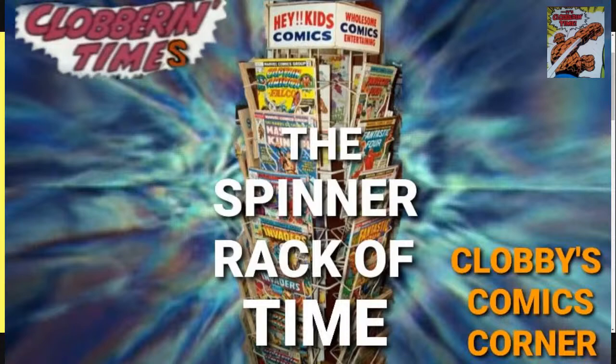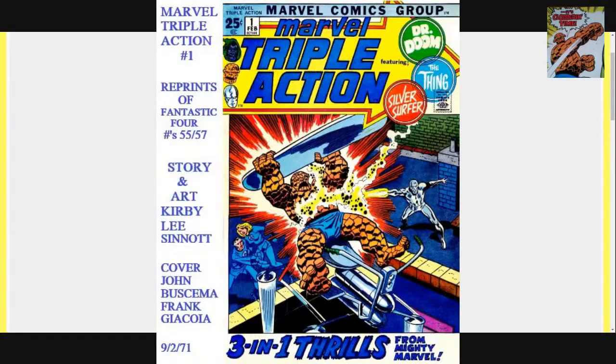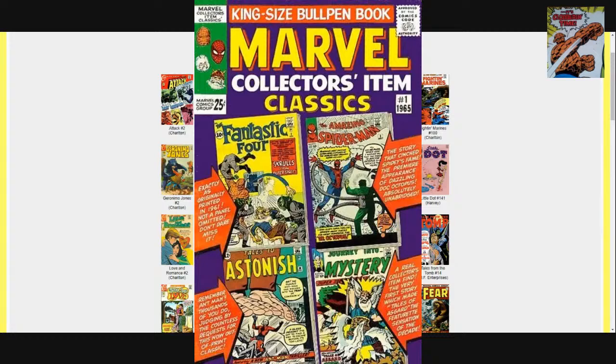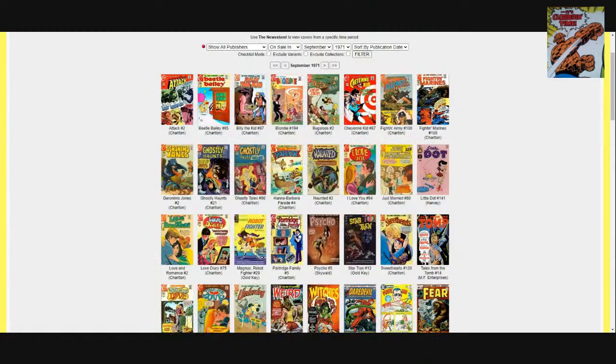I mentioned that Marvel Triple Action was, of course, a reprint of... what was it? Where's my Triple Action? There you go. I mentioned it was reprints, but I forgot to mention that, and I actually made the mistake of saying that it was before Marvel's Greatest Comics. It was not. Originally, Marvel's Greatest Comics was, of course, Marvel Collector's Items Classics. I think I used to have either issue 2 or 3. But after 22 issues, it switched to Marvel's Greatest Comics with issue number 23, and that was like in 1969 or something like that. Probably got that year wrong too, because I always get things wrong these days.